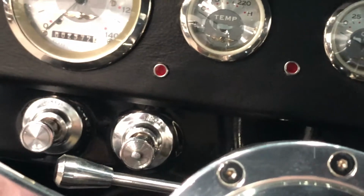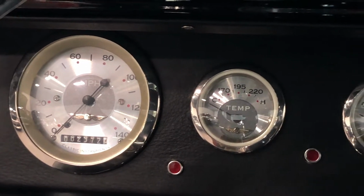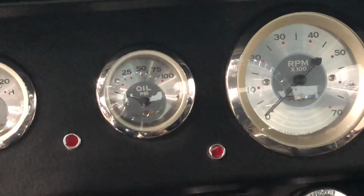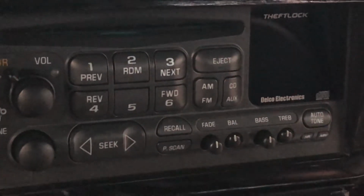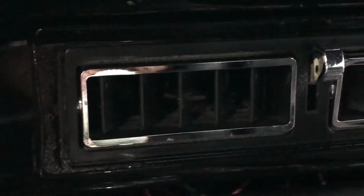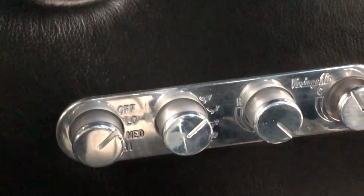Gauges are very nice. Antique but new style. Looks like we have a radio from a 2002 Camaro. Air vents are beautiful. Yes, the air conditioner works. Super awesome. Those vintage air systems.